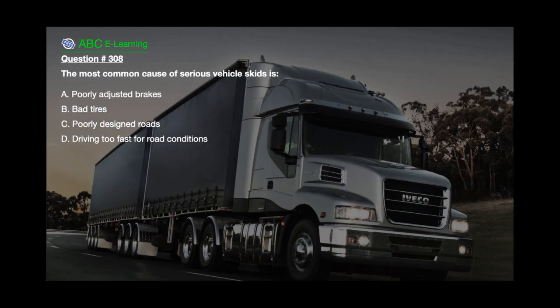Question number 308. The most common cause of serious vehicle skids is A. poorly adjusted brakes, B. bad tires, C. poorly designed roads, D. driving too fast for road conditions.